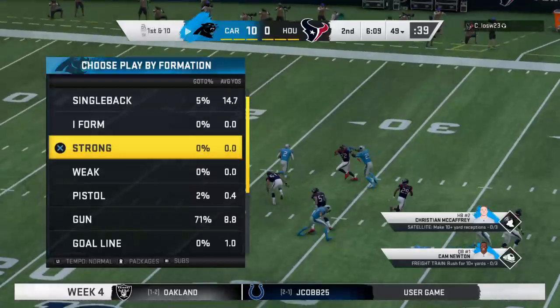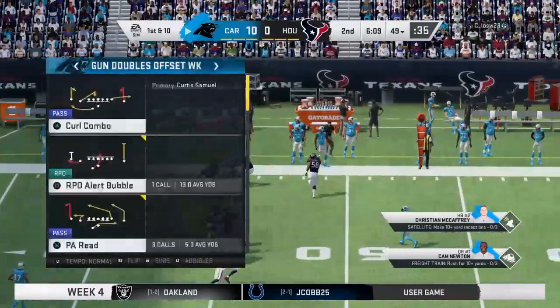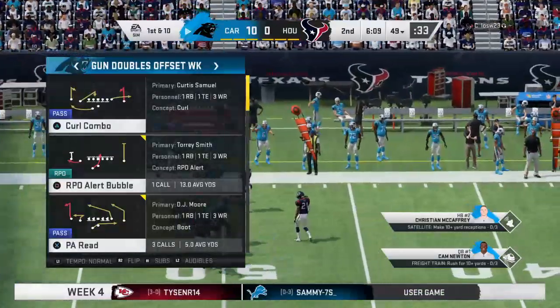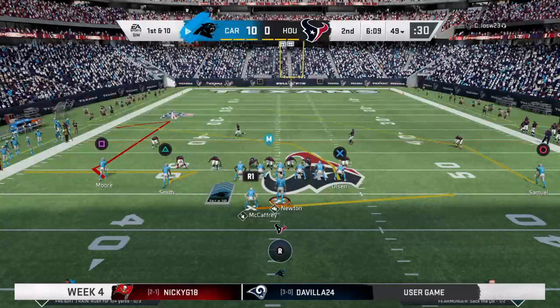35 yards on the return. Picked up some good blocks as well. And the Panthers will take over now, 1st and 10 at their own 49-yard line. Here's the Carolina offense as they get ready to take over here.